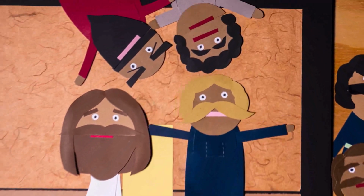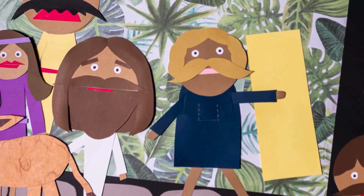Huzzah! Oh, you go, Bo! Bo took a step. A hop. A leap! Thank you, Jesus. Thank you. As the crowd watched in amazement, Bo picked up his mat and danced right out of that house.